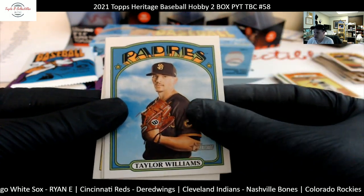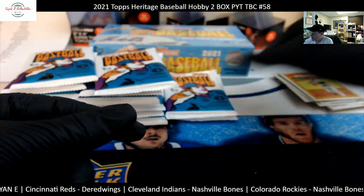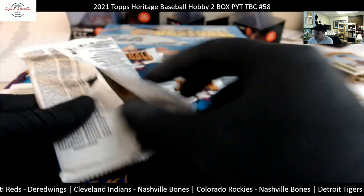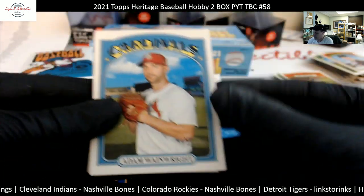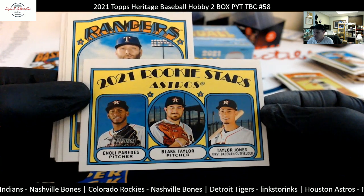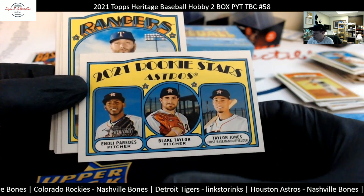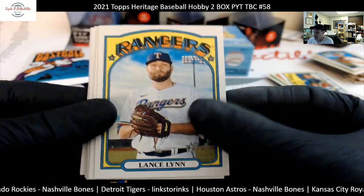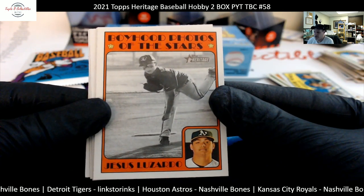Nolan Arenado, Colorado. Hey. Profile. Yeah, well, in Oakland, too. Yeah, I mean, you're right. But yeah, I'll randomize it off. So, Flores, Williams, Bradley, Sorka. And we're probably going to get more than one. I'm feeling that we're going to get more flashbacks, because if I remember anything about Heritage, it was always a big randomization at the end of the break. So, Wainwright.